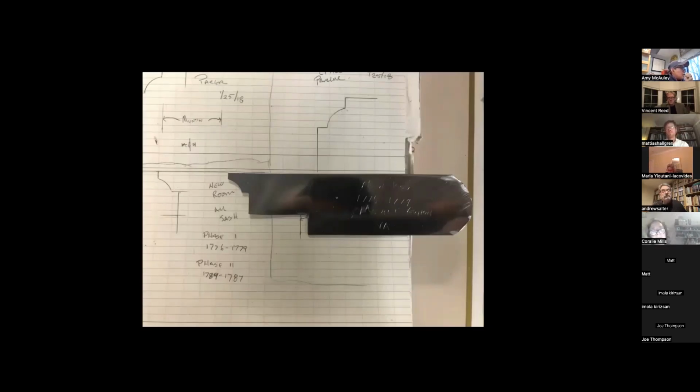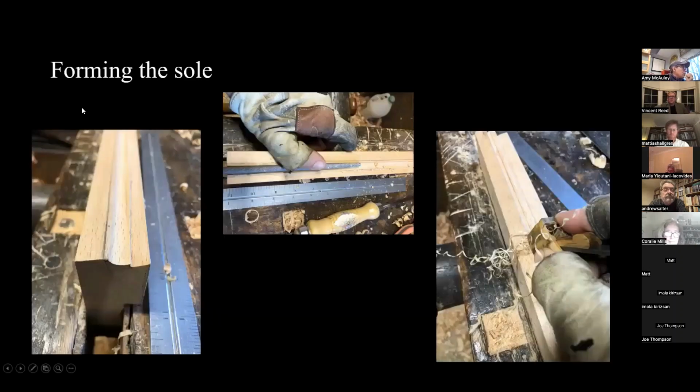And I'm a little bit nutso about accuracy with the profiles, because it does reflect in the plane sole. You got to get that as accurate as possible. And I have found that working with hand tools, be as accurate as you possibly can, because it's very easy to get off course and be inaccurate with it. After it's been blocked out, I form the sole of the plane. And you can see here where I've drawn on the sole for that profile. I think this is a sash profile.